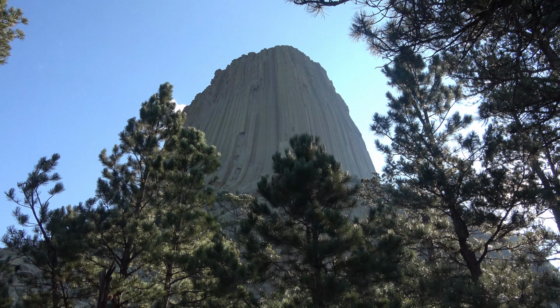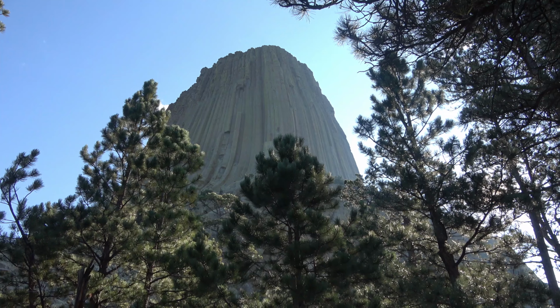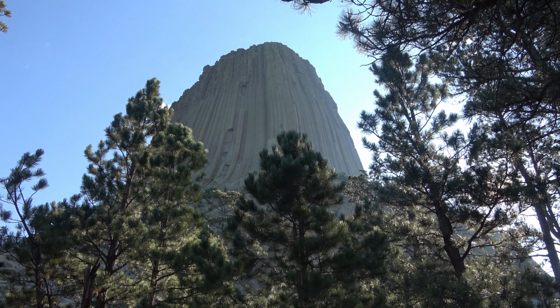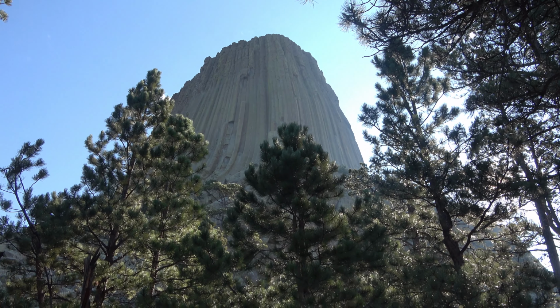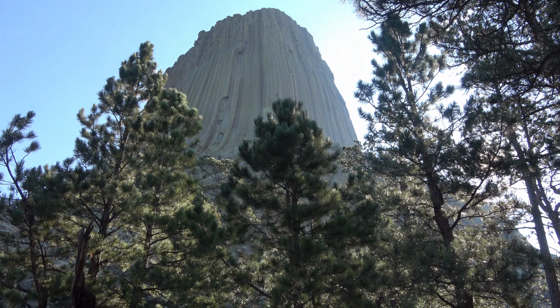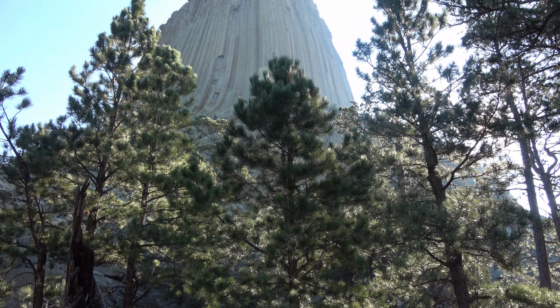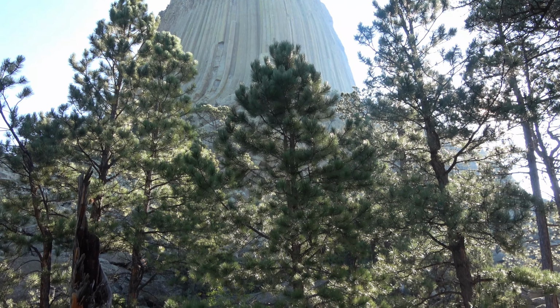I wonder how the tower was formed. The process began about 50 million years ago. Magma, molten rock, was ejected into the layers of sedimentary rock, forming the tower 1.5 miles below the Earth's surface. It has since taken millions of years to erode away the surrounding sedimentary rock to expose the tower we see today.